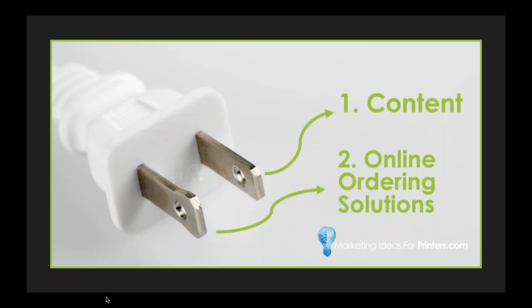Now, what does that actually look like in real life? What does content look like in real life, and what ordering solutions do I mean? So I'm going to walk you through and give you some examples of what that looks like, with the solutions here at Marketing Ideas for Printers. How you create your two prongs is up to you, but I'm just going to walk you through what we do here to show you what I mean by that.